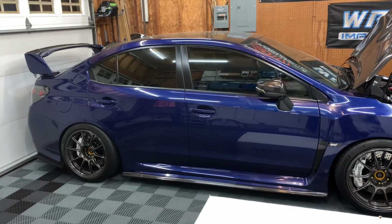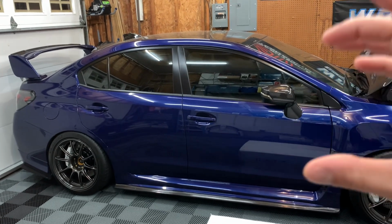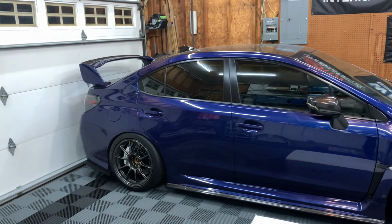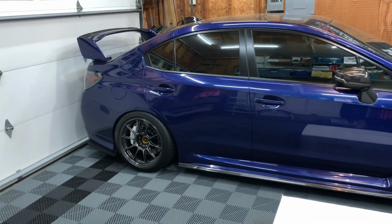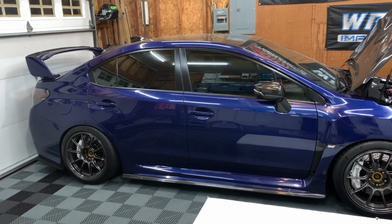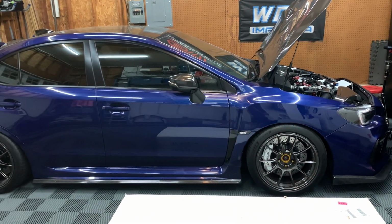If you guys didn't watch my last video, the clearance on that resonator was literally like an inch from the ground. I was just too afraid to drive around with that simply because I didn't want to hit anything and cause more issues than I really needed to deal with. So I started looking at other options.